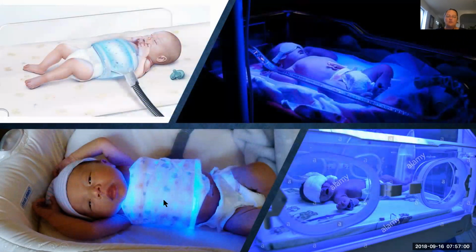What the Billy lights do, this is a special kind of light. It's UVA light, and it is going to allow the body to change the bilirubin into a water-soluble compound, so now it can be urinated out as well as passed in the stool. So it changes it. This is not the same as sunlight. Sunlight is UVB light, and it does not change bilirubin into a water-soluble compound. So this is one of the tools that we might use to help the baby get rid of this bilirubin early on.